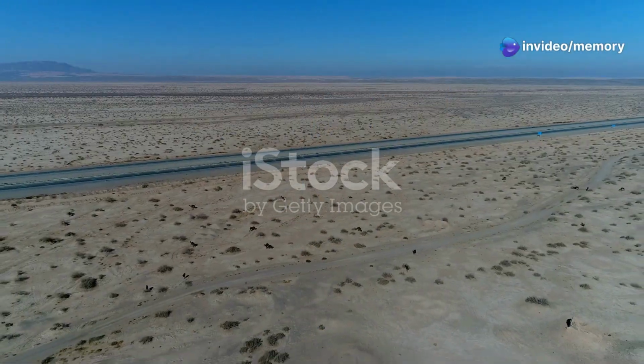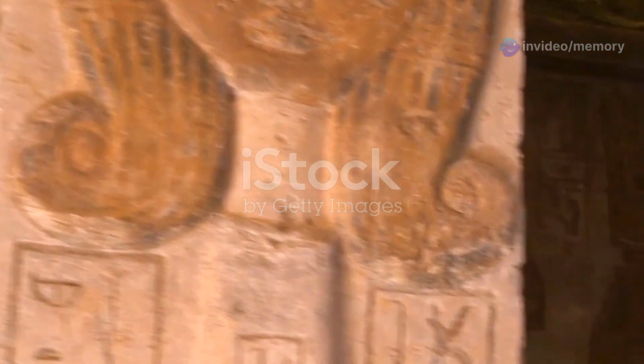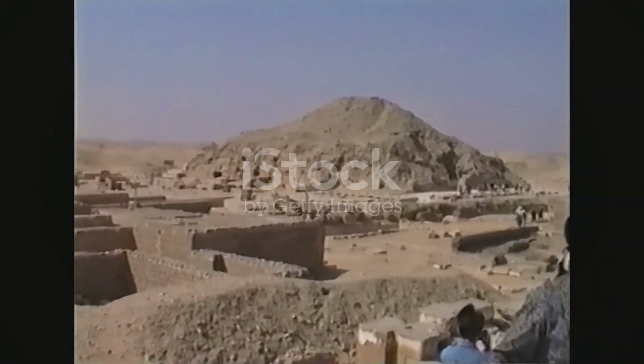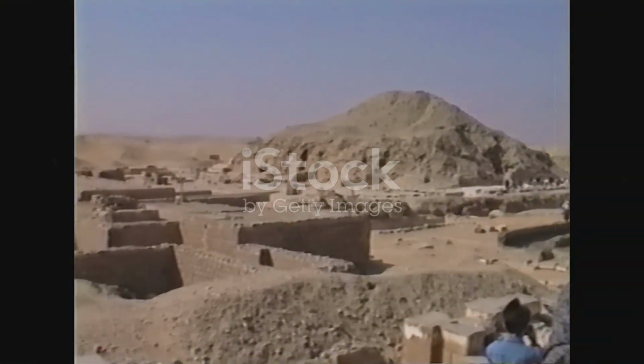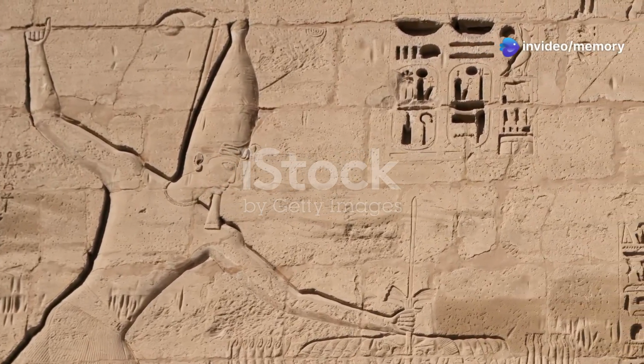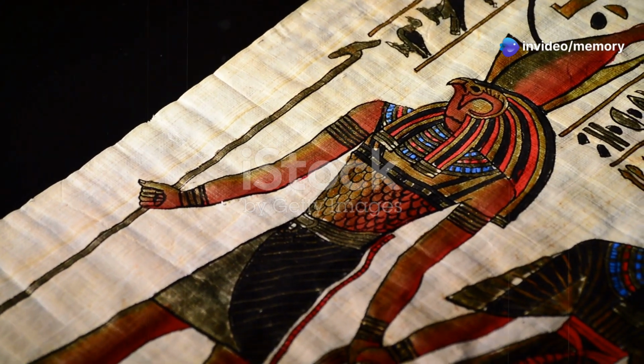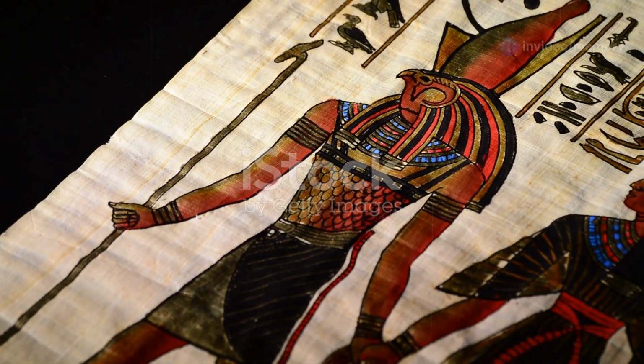As we move deeper into the annals of ancient Egypt, we arrive at the final resting place of the pharaohs, their tombs. These majestic structures were more than mere burial sites. They were sanctuaries designed to ensure a safe passage to the afterlife. Each tomb was a testament to the pharaoh's power and devotion to the gods.